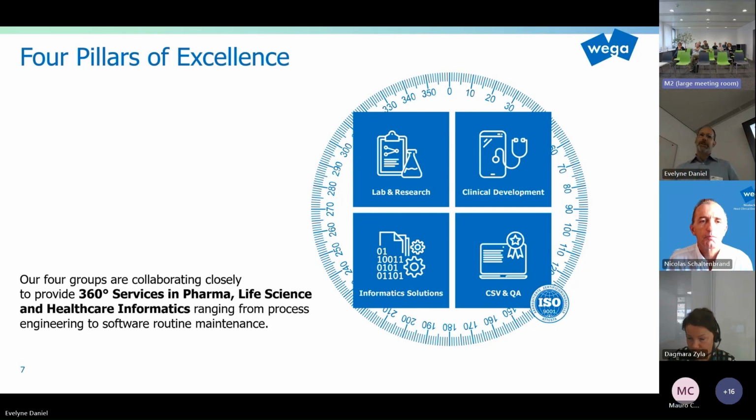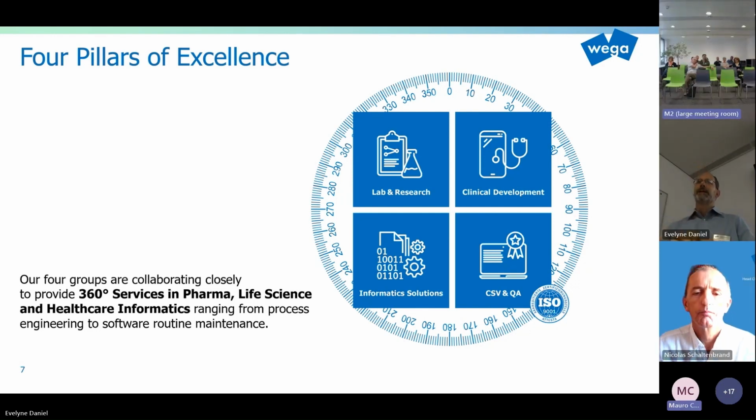On the top, you see lab research and clinical development. This is basically covering the whole product development life cycle. Mainly, we do this in pharma, but not only pharma. We also have other areas where we have had a lot of success lately, just to name a few: medical devices, software as a medical device, emerging areas, digital biomarkers, and several other topics that we cover with these top 2 pillars.